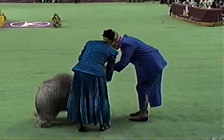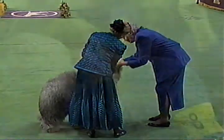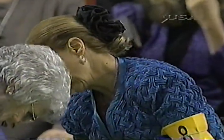Got to do a count here. It looks like we've got about two breeder owner handlers. Both of the ladies.